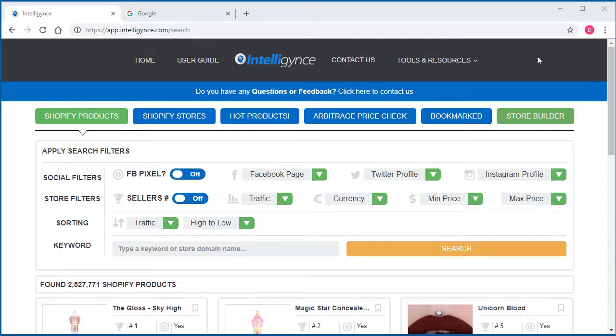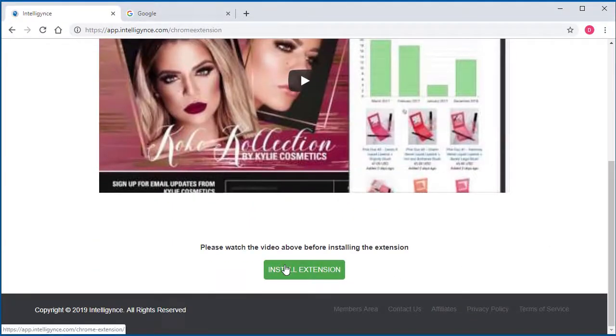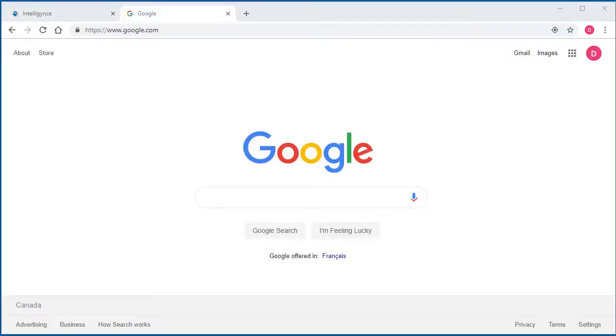So all you have to do is go over to the tools and resource section up here, and you'll see Chrome extensions. You click on that, and you can go ahead and click here and install the extension. Let me show you how it works. Let's say you're using Google to research other Shopify stores, or I don't know, maybe you just come across one in your newsfeed in Facebook. But let's go ahead and do something special here using a Google search code.